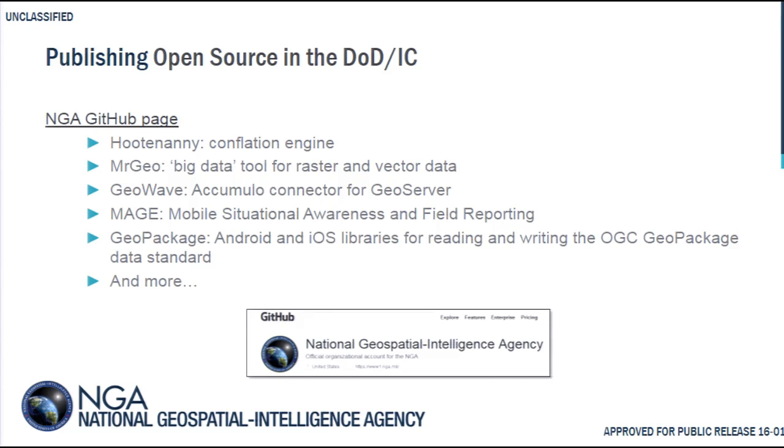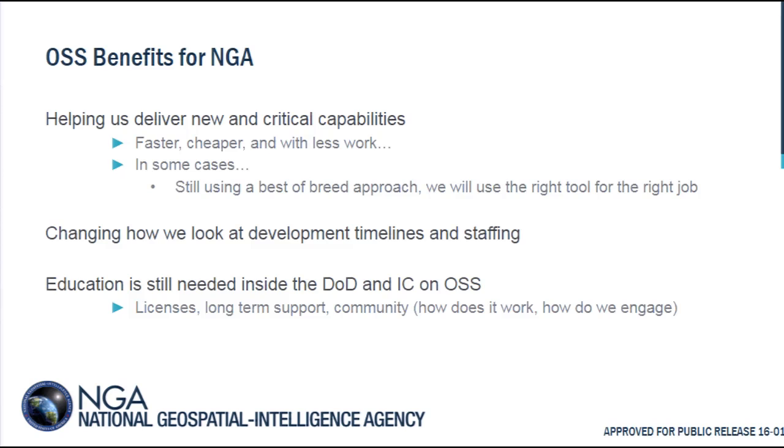Hootenanny is a conflation engine. It's based on the OpenStreetMap schema, but you can bring in a ton of data and conflate it pretty easily. There's also MrGeo, GeoWave, MAGE, a mobile application, and GeoPackage libraries for Android and iOS. So we're putting a lot out there. And again, we're also working with a lot more than that. I've talked about all this, so I'll skip it for the sake of time.